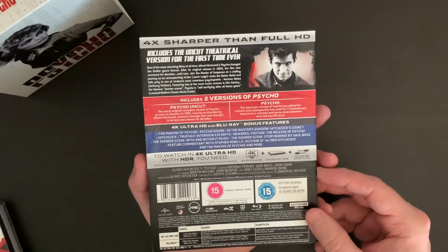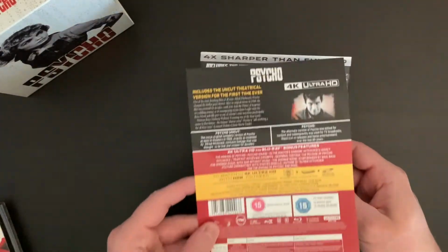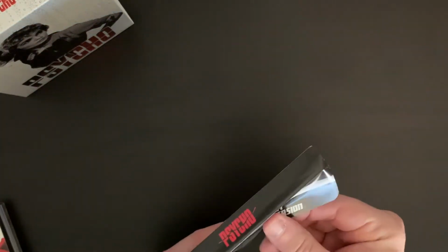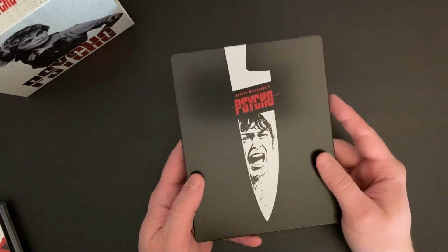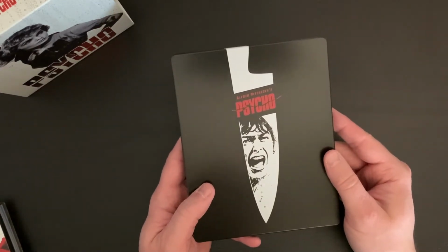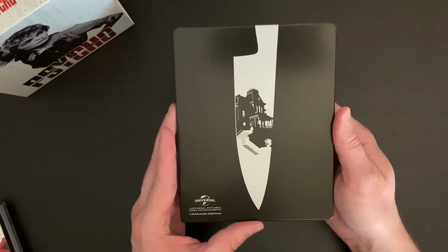So looking at the back here, we do have the same information really that we got on this other info card. So we'll go ahead, and I don't keep these, so I'm going to be messy, I guess, here in taking that off. Okay, so here we have just a really clean aesthetic. Love the design on this. Alfred Hitchcock's Psycho. There's the spine and the back.